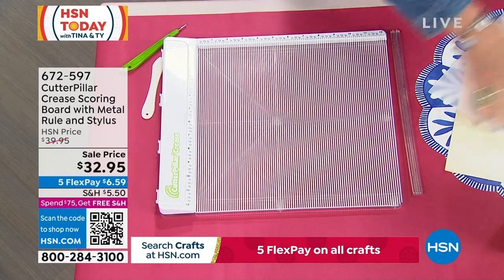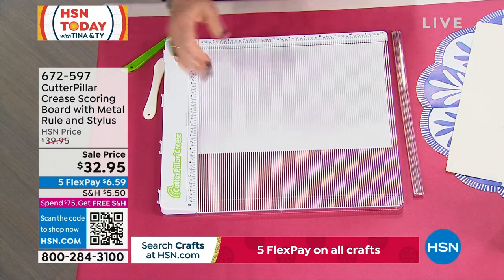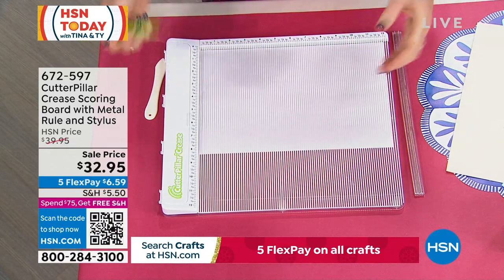By the way, if you bought Sarah's Today's Special, this is a must, because hers has all the templates for making all the really cool folds and all the different kinds of cards. This is how you do that.